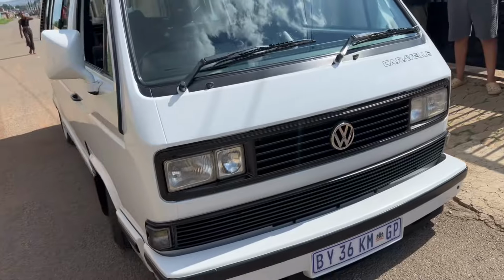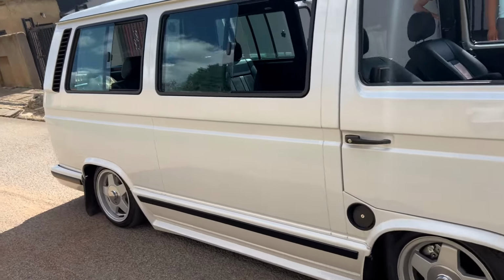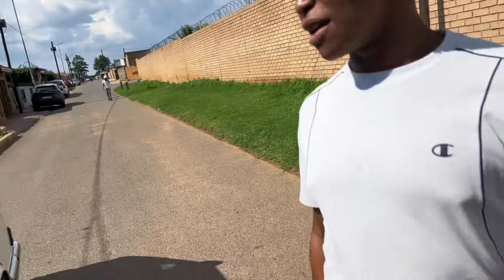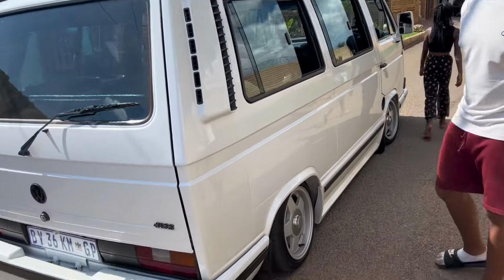Guys, for reference, when this car is aired out, look at my height difference. Don't think that I'm a short guy. Look at my height difference compared to this car. Aisha, could you help us?